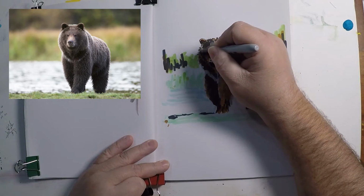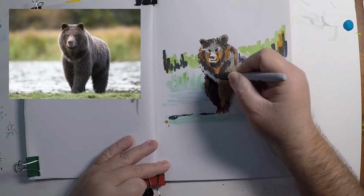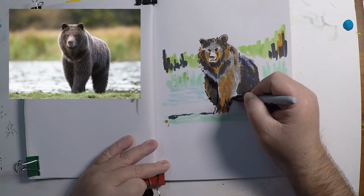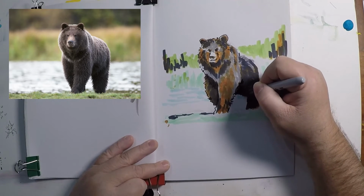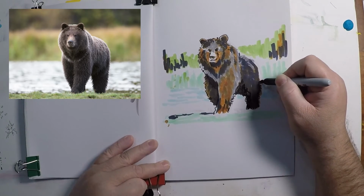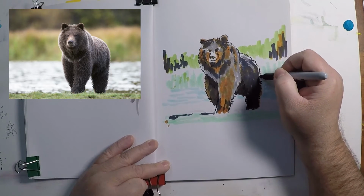getting an idea for where things are, what are your darks, what are your lights, and that's what I think the black marker really kind of does at the end, is to tie things together. See, I got his back leg back too far, but that's okay. Let's just do it in there. It's a little bit of a different angle. Just we can kind of get that in there. So you can kind of see where he's at.